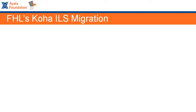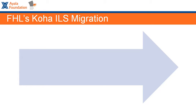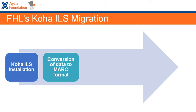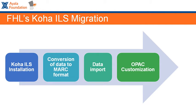So these are the steps that we undertook to be able to migrate to Koha ILS. First is Koha ILS installation, which was done for us by Eugene. We just provided him the server, the cloud server. And then we converted the data into MARC format. We mapped the data to match our existing database fields to the standard MARC fields before importing it to Koha ILS. And we did a few customizations in the look and feel of our OPAC, the web OPAC. And then Eugene trained our staff on how to use the features and functions of Koha ILS.